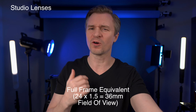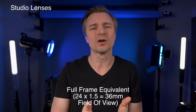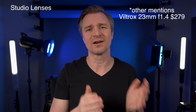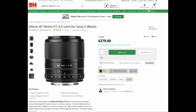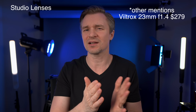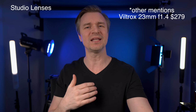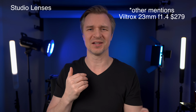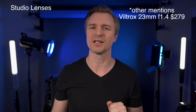Now, if you're looking for a focal length that's more like a 35mm field of view, where the camera is going to be about 4 feet away from you to get this type of shot, then you can look at the Viltrox 23mm f1.4. This is a great lens. It lets in a lot of light. It's good at autofocusing, and it's a sharp lens. It's not a perfect lens. It's not as good really as the Sigma 16 or the Sony 15, but if you need that extra space for your shot, if you want a 35mm field of view, the Viltrox definitely could be a good option.